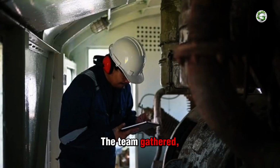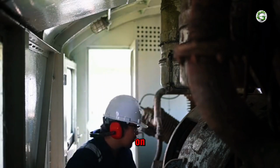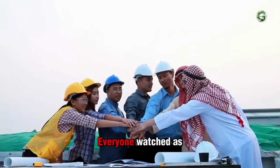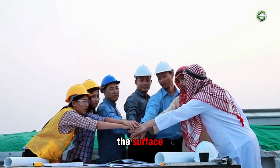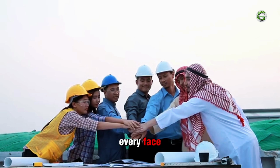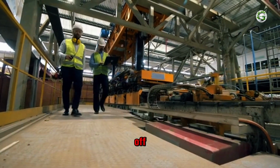The team gathered, hearts pounding, as the oil pump was switched on. From 30,000 feet deep below the earth, oil began to flow. Everyone watched as the first drops of oil reached the surface. Cheers broke out. Smiles spread across every face. The hard work of 7 years had finally paid off.